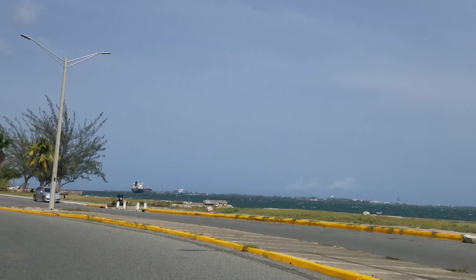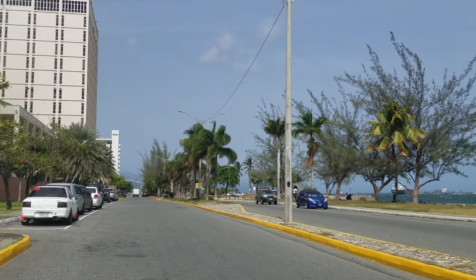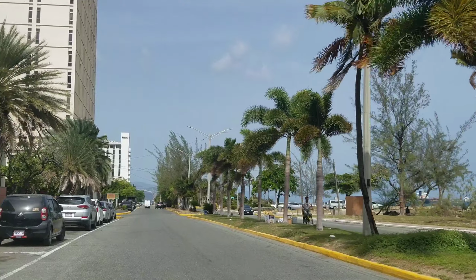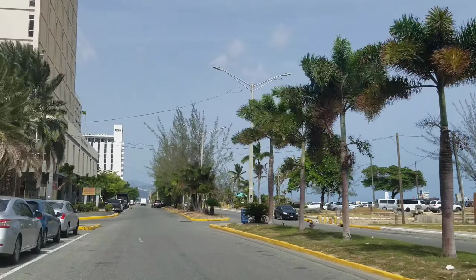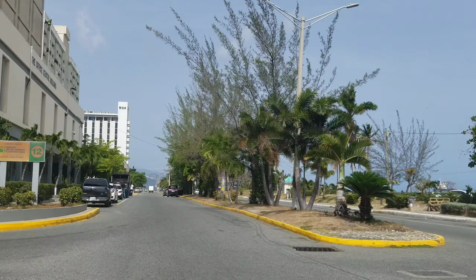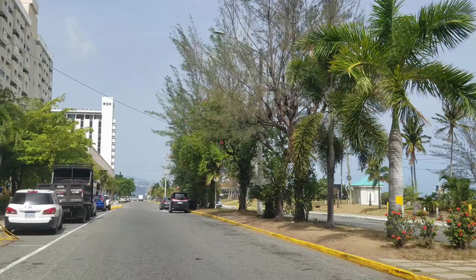Because this road, Ocean Boulevard, that's the Digicel head office on the left. Straight ahead is the office building, and that white hotel at the end, that white building is the ROK Hotel. Now this road has some of the tallest buildings in Jamaica, and this ocean front or ocean view makes this area very desirable. That's why you have some of the tallest buildings in Jamaica right here, because it overlooks the Kingston Harbor.